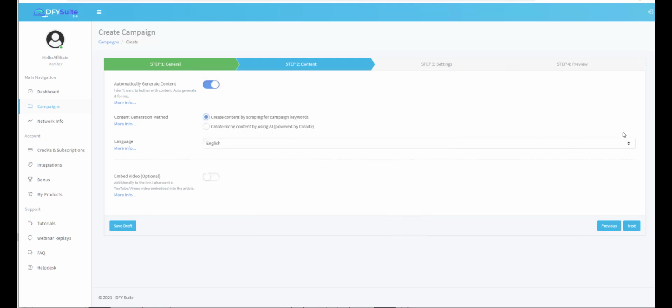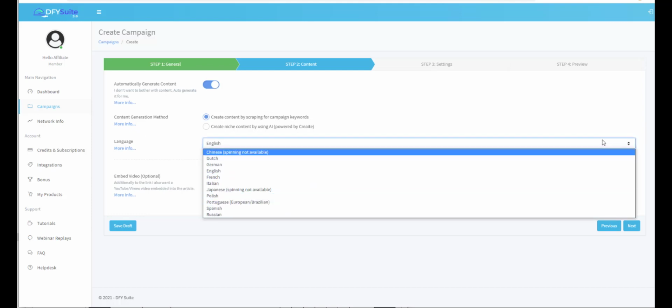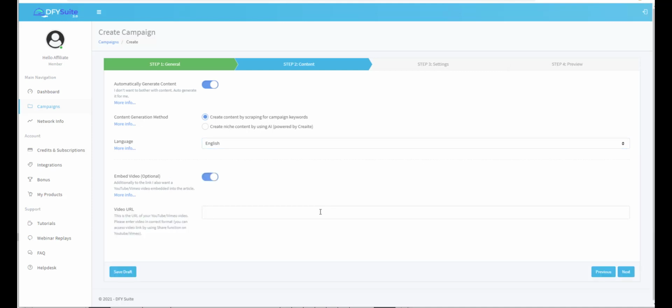You can choose out of a number of languages that are listed here, which gives it sort of an international flavor, and the previous version allowed you to embed videos, so you can in fact turn that on as well to allow videos to be embedded into the article that's going to be the subject. Video URL, you can also put something here as well.